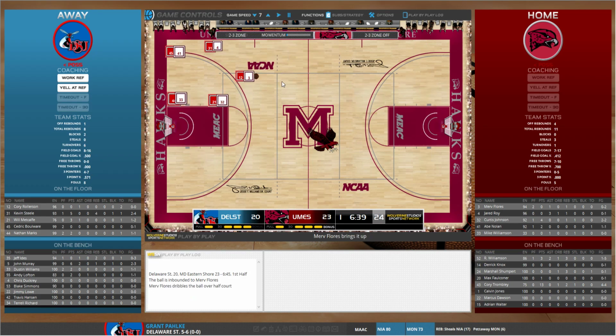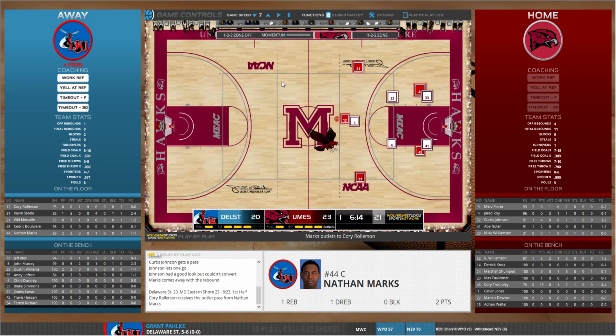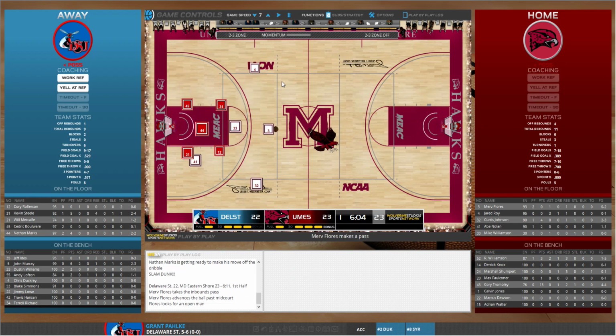Jesus. Merv Flores brings it up, top of the key. Merv Flores passes to Williamson at the free throw line. Over to Nolan in the left post. Nolan, Curtis Johnson, left wing. Johnson takes the long three. He misses, thank God. Marks with the rebound. Marks passes to Rollerson. Rollerson, top of the key. Rollerson passes to Marks in the right post. Marks drives and scores. Slams it home. This time he doesn't travel either.